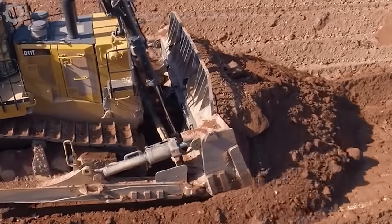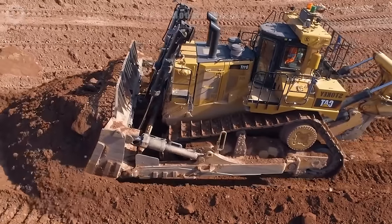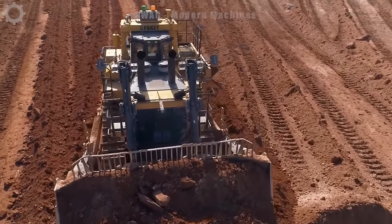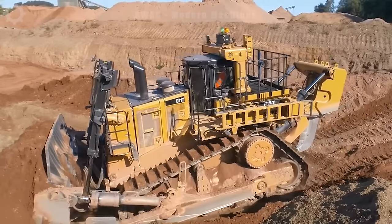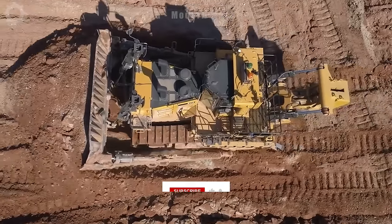Equipped with a robust digging system, the D11T adeptly penetrates resilient layers of soil and rock, meticulously preparing the terrain for mining or construction endeavors. Enhancing its capabilities, the digging system accommodates up to 3 attached blades, elevating both the depth and efficiency of the excavation process.